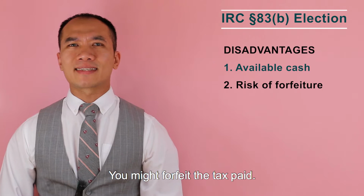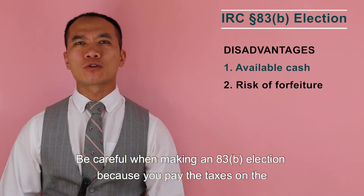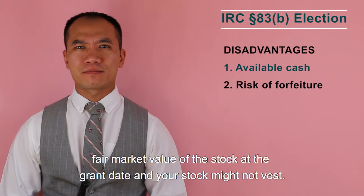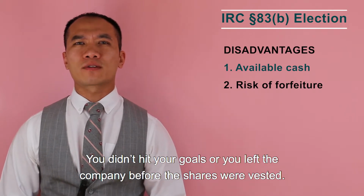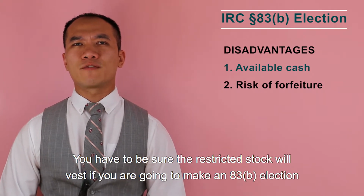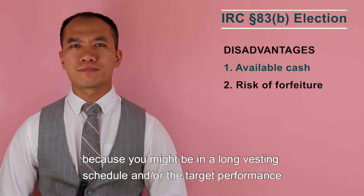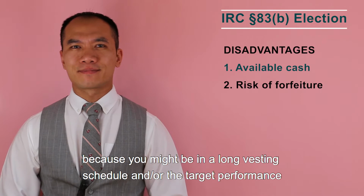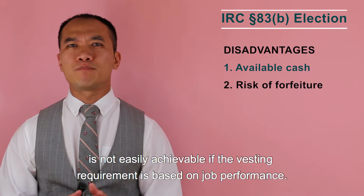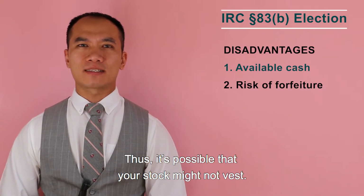2. Risk of forfeiture. You might forfeit the tax paid. Be careful when making an 83(b) election because you pay the taxes on the fair market value of the stock at the grant date and your stock may not vest. You did not hit your goals or you left the company before the shares were vested. You have to be sure the restricted stock will vest if you are going to make an 83(b) election, because you may be on a long vesting schedule and/or the target performance is not easily achievable if the vesting requirement is based on job performance. Thus, it is possible that your stock may not vest.